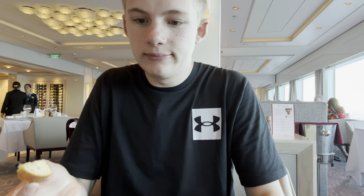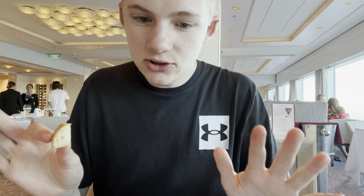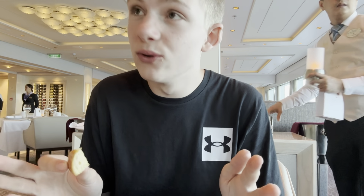All right, so I got a Caesar salad. I just want to say these croutons are seriously the best croutons I've ever had in my life. They're so good. Also, I don't know if you can see this, but the cruise ship is rocking back and forth like crazy. I'm gonna have to do the face rug walk on that one.